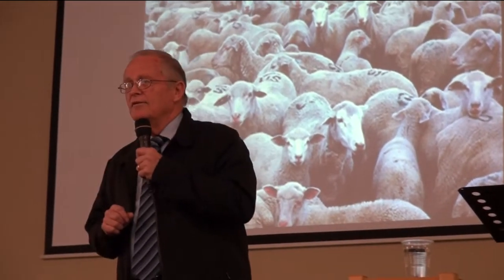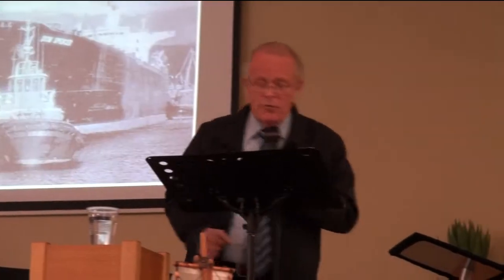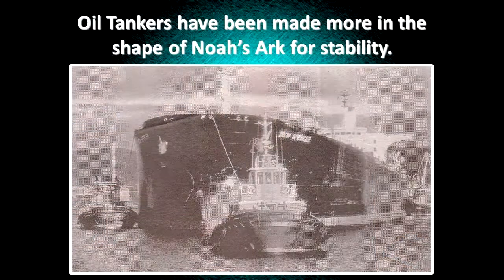390-kilometre winds. Is that pretty amazing? Folks, 35-metre waves were no problem for Noah's Ark. It was actually 13 times more stable than the minimum requirements of American shipping. Beautifully stable. It's just like a log in the water, virtually unsinkable. Amazing stability. And in fact, the new oil tankers and oil carriers that go around the world today, well, guess what? They're now made more in the shape of Noah's Ark.